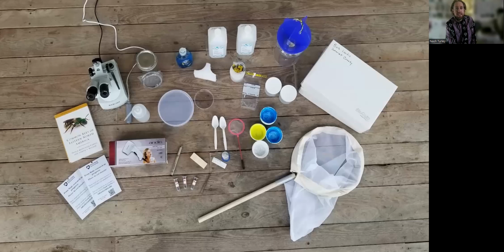And everyone then gets a kit of gear that they take home with them to do all that they need for bee monitoring, which includes collecting equipment like nets and the bowls and blue vane traps, and then stuff for picking up the bees and then processing them and pinning them. So everything everyone needs, they get.